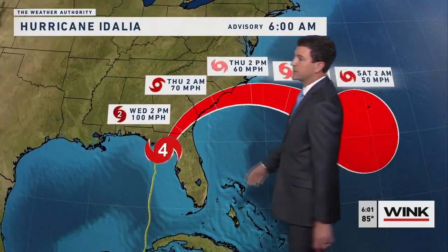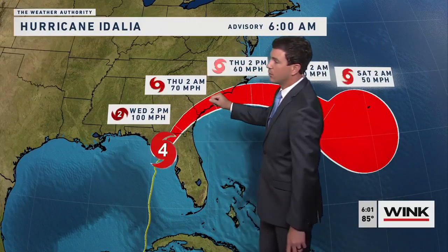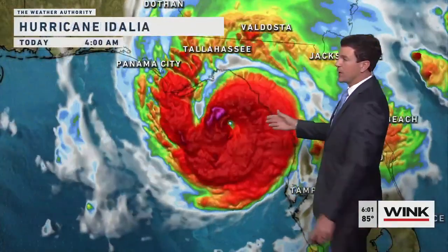Speaking of Category 4, good morning. If this is the first time you're tuning in this morning, yes, Idalia is a Category 4, 130-mile-per-hour hurricane, and it is continuing to strengthen up until landfall, which will occur in at least just over 2 hours from now. Once it makes landfall, it will weaken to a Category 2 hurricane, and that's going to be right near the I-10, I-95 corridor, so keep that in mind. Very impactful travel area for the entire state of Florida, and this is going to be impacted drastically by this hurricane as it passes overhead.